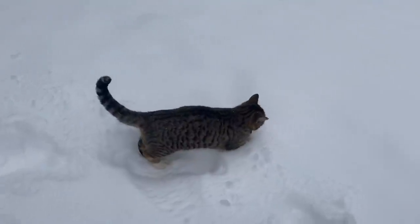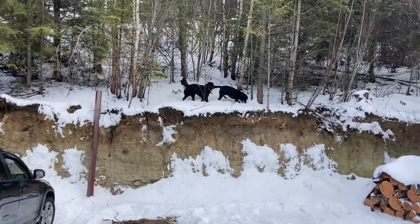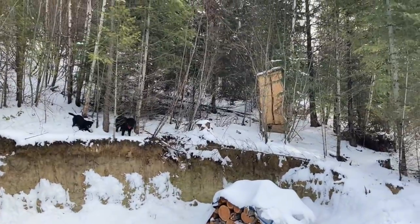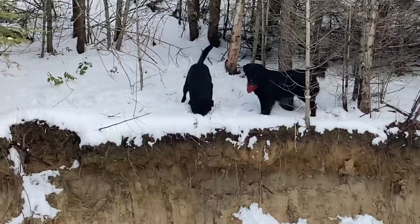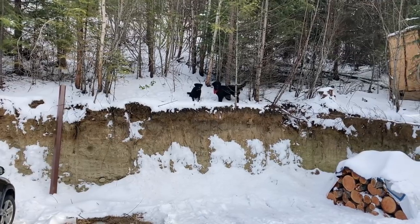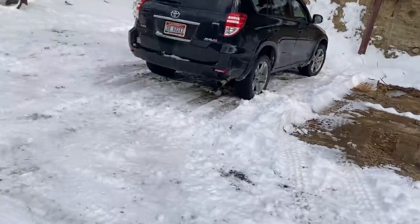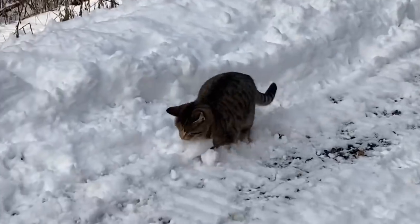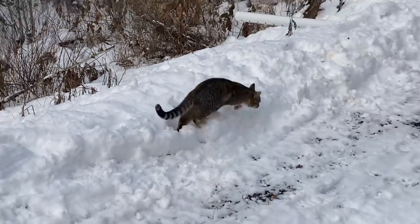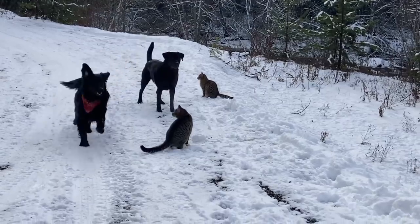What do you think, little kitty? She likes it. Meow. Right here, Dad. Ready? You got it. Ooh, we caught it. Jed's gonna trample him.